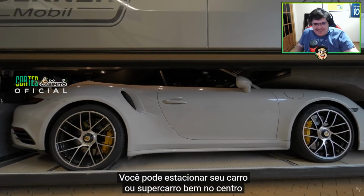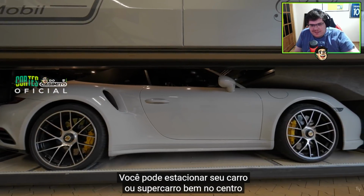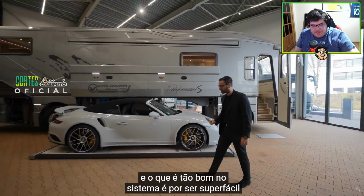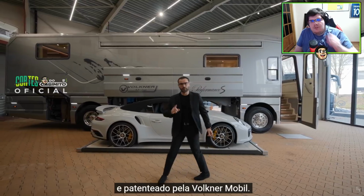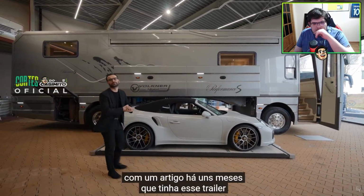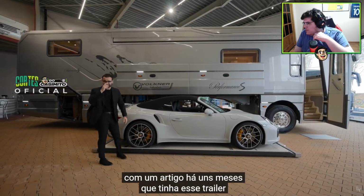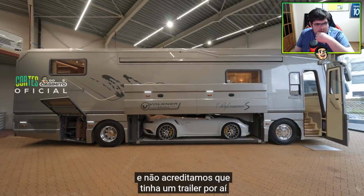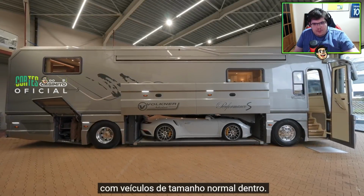You can actually park your car or your supercar right in the center. And what's so great about the system is the fact that it's super easy and is patented from Walkner Mobile. Yeah, Enes and I came across this article a few months ago that had this RV in it, and we couldn't believe that there were RVs out there that had full-size vehicles that could fit inside of them.